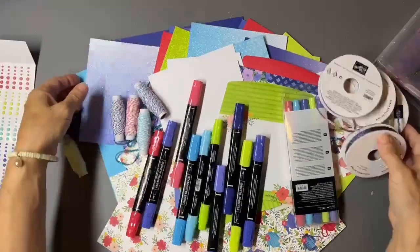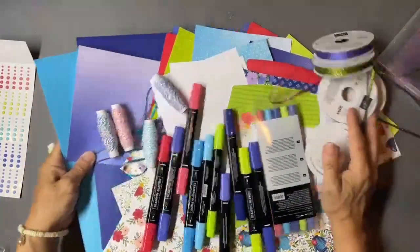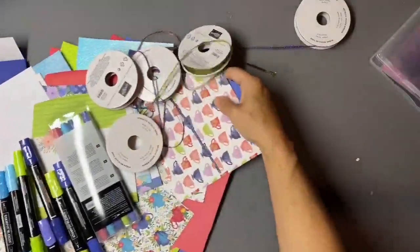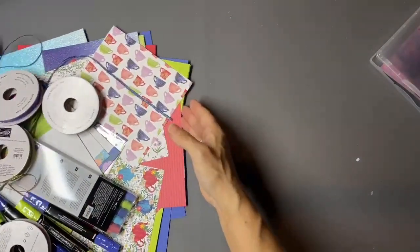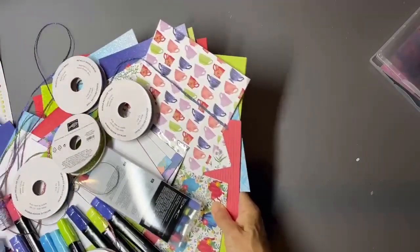So then let's move this off to the side. This is just a whole bunch of bright yumminess. This just feels like summer and happiness. And there is a beautiful new suite called Happiness Abounds that ties in with all of this as well too. If you hear something hit the floor, it's okay.